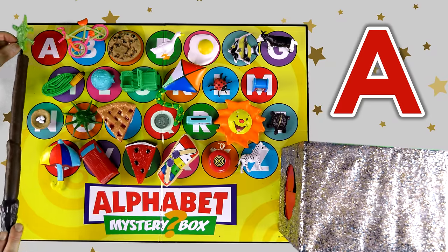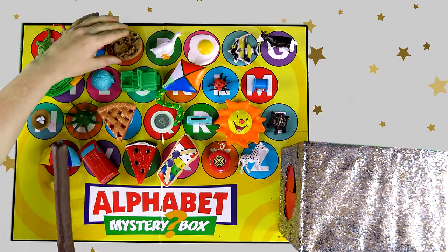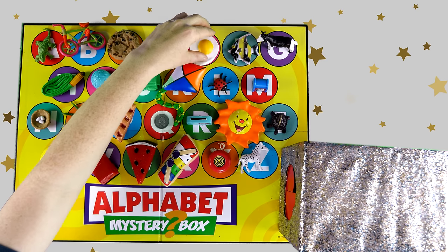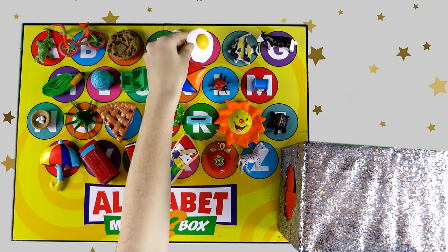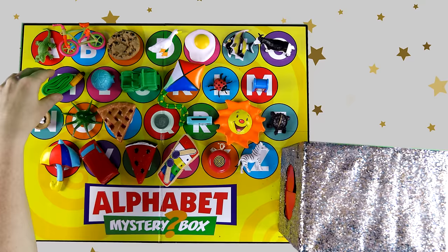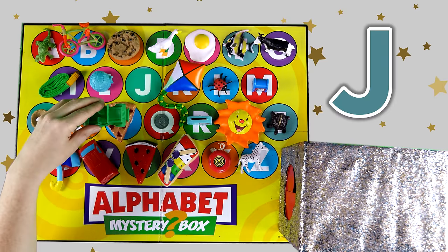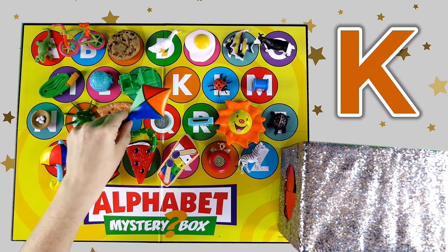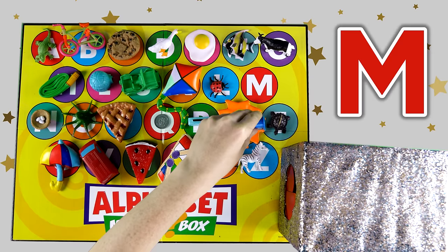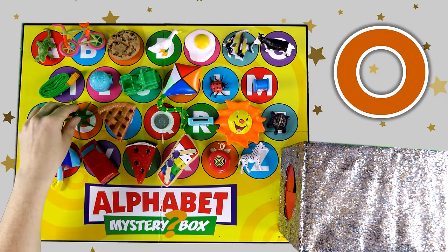Alligator, A. Bike, B. Cookie, C. Duck, D. Egg, E. Fish, F. Goat, G. Hose, H. Igloo, I. Jeep, J. Kite, K. Ladybug, L. Mailbox, M. Nest, N. Octopus, O. Pie, P.